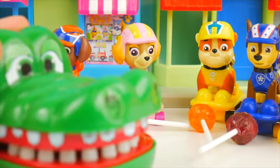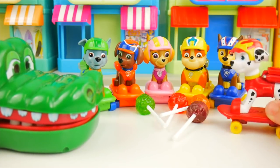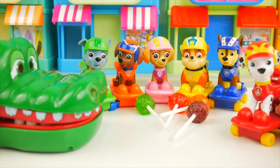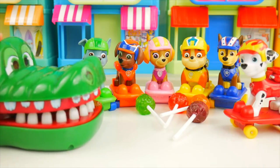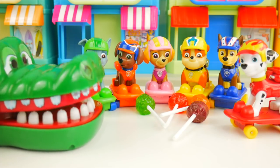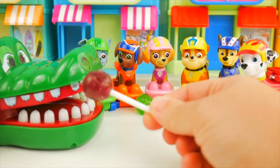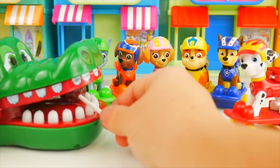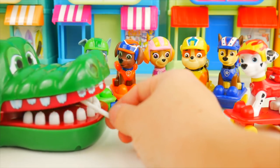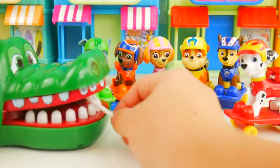Need lollipops, need lollipops. Okay, Mr. Crocodile, we've got some lollipops for you. They were supposed to be for us, but I guess you can have them. Just don't bite us. I'll try. Just feed me the lollipops. All right, then. Here's a purple one. I hope this is enough. You gotta open up wider. Yummy lollipop. Okay, well, are you gonna eat the stick or what? I want it all.